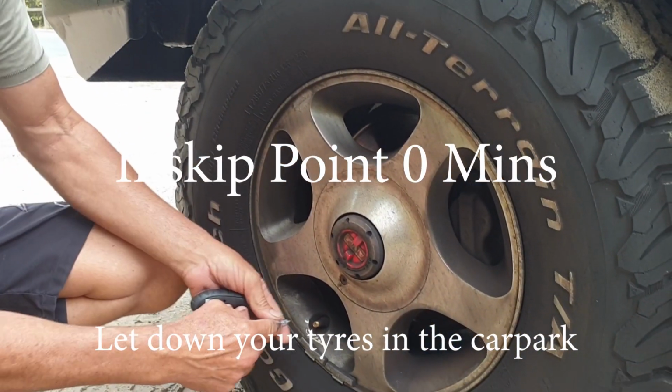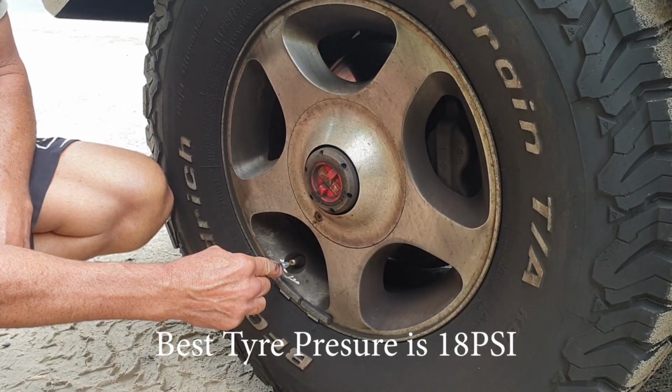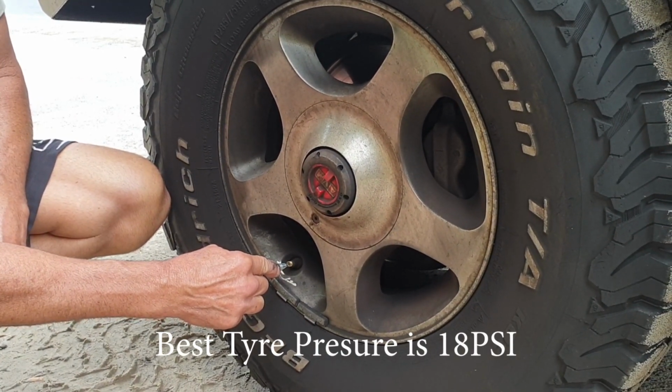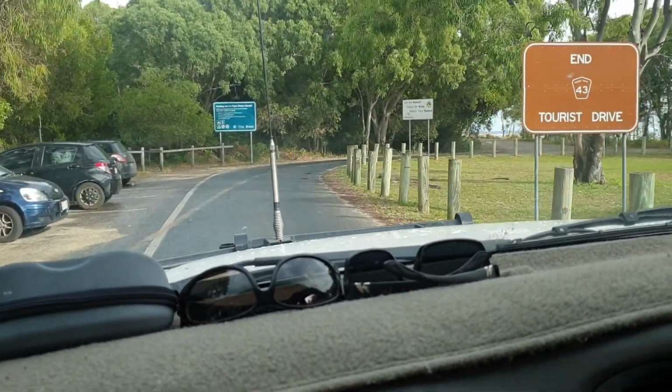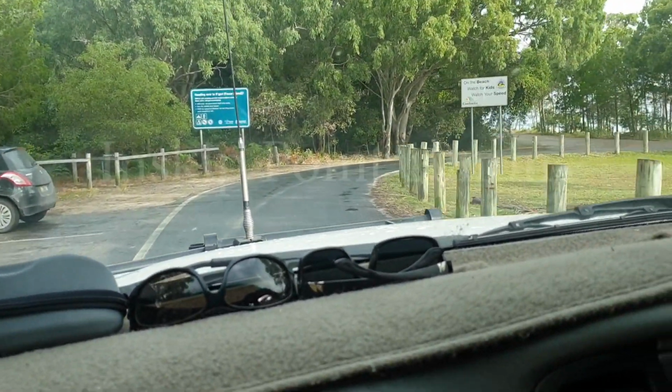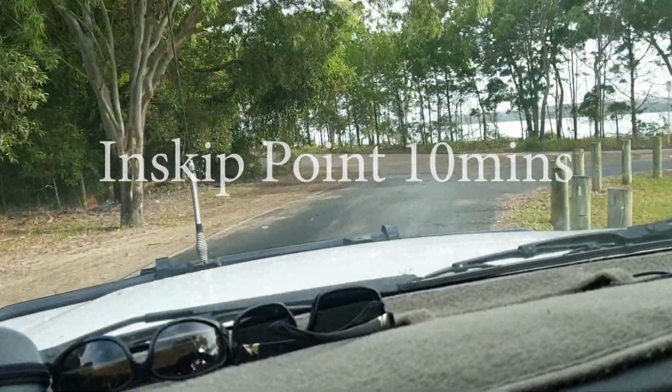Undo our valve there, and these will have 38 to 40 psi in them. We want to drop them down to 18. So once we leave this bitumen here onto this little dirt track, we'll need to engage our full drive because we'll drive across soft sand between us and the barge.